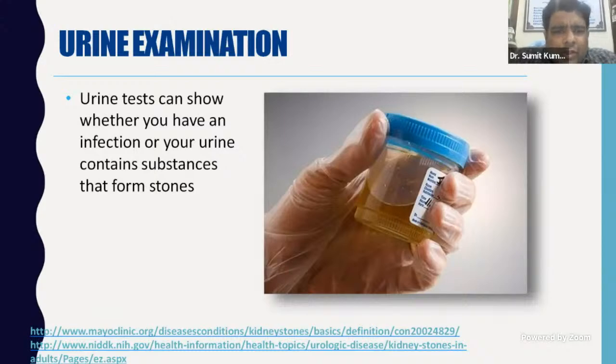Next is urine examination. Urine helps to know what are the substances that it contains. The first is pH. If pH is less than 7.5, it could lead to non-infectious stones. If pH is more than 7.5, it would lead to infectious lithiasis. Second is presence of crystals, like we can see uric acid crystals, oxalate crystals, etc. in the urine. Then we can also find out if there is any infection, like bacteria that can be seen in the urine.